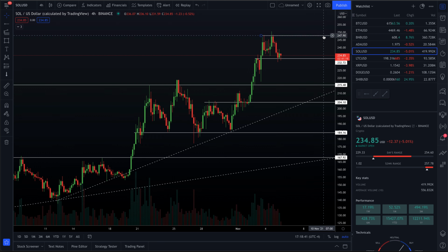Actually, on something like this, you're probably just looking at $5 marks, $10 marks, $25 marks as the big major resistances to pay attention to. 250 notably comfortably is right overhead. If we can clear it, that's a big psychological target out of the way. I could see the chart continuing to run.